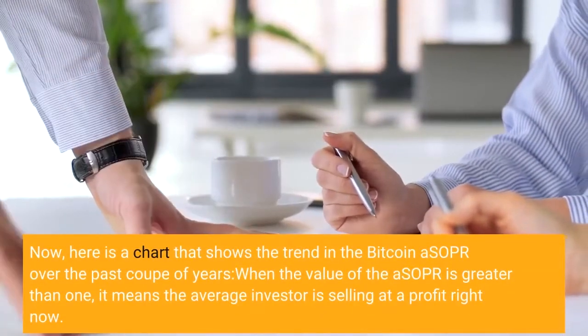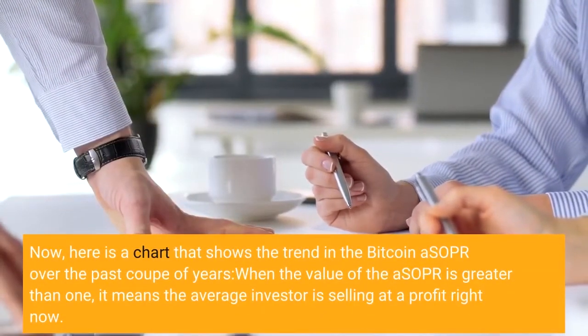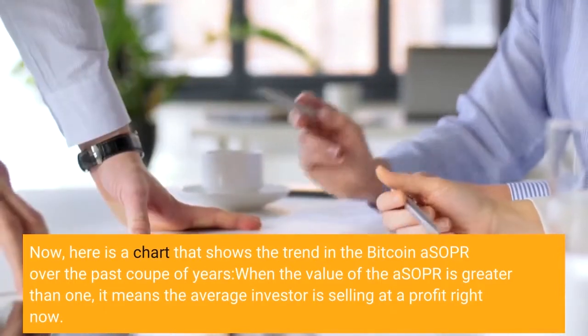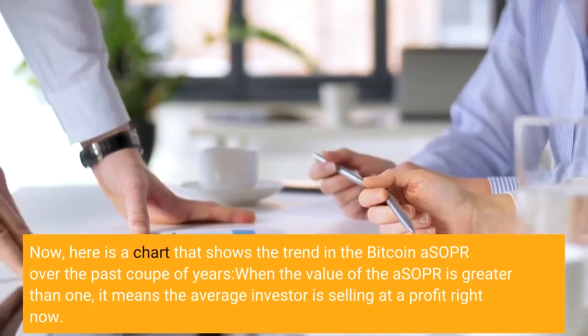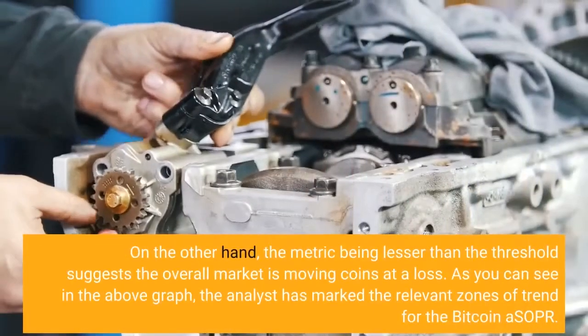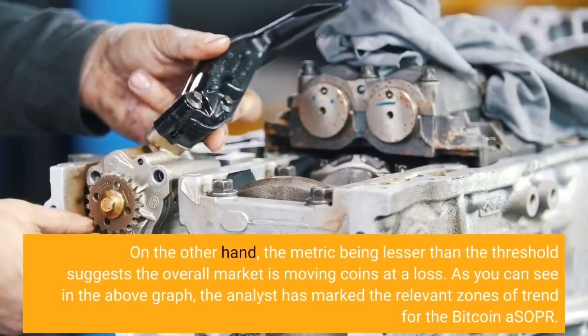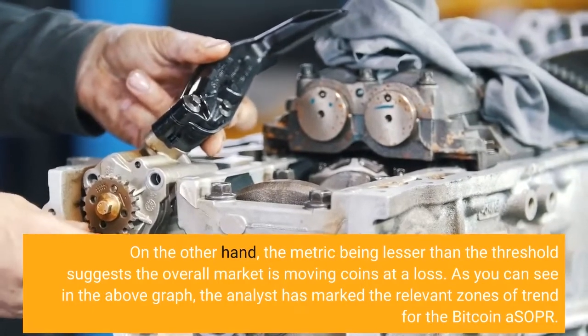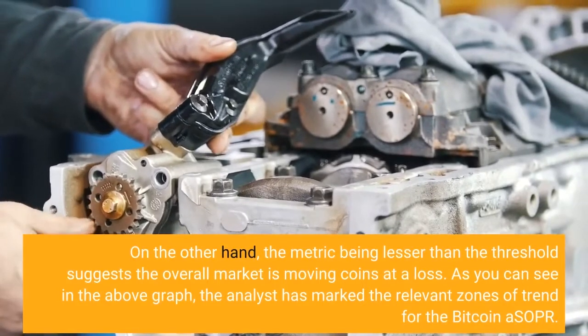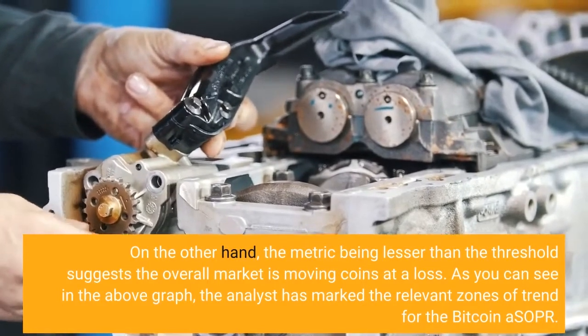Now, here is a chart that shows the trend in the Bitcoin aSOPR over the past couple of years. When the value of the aSOPR is greater than 1, it means the average investor is selling at a profit right now. On the other hand, the metric being lesser than the threshold suggests the overall market is moving coins at a loss. As you can see in the above graph, the analyst has marked the relevant zones of trend for the Bitcoin aSOPR.